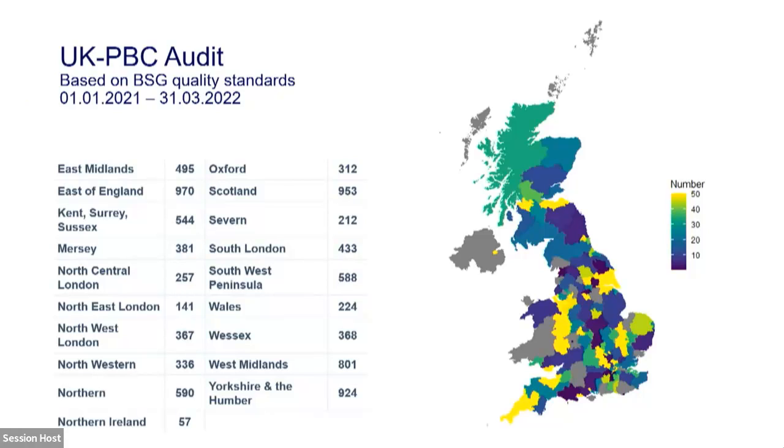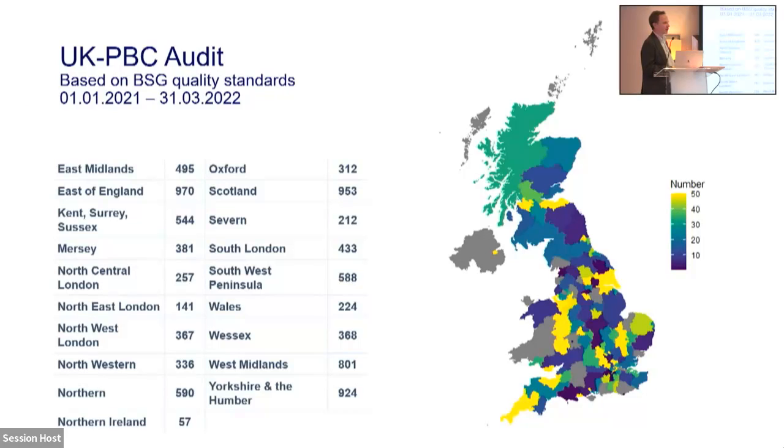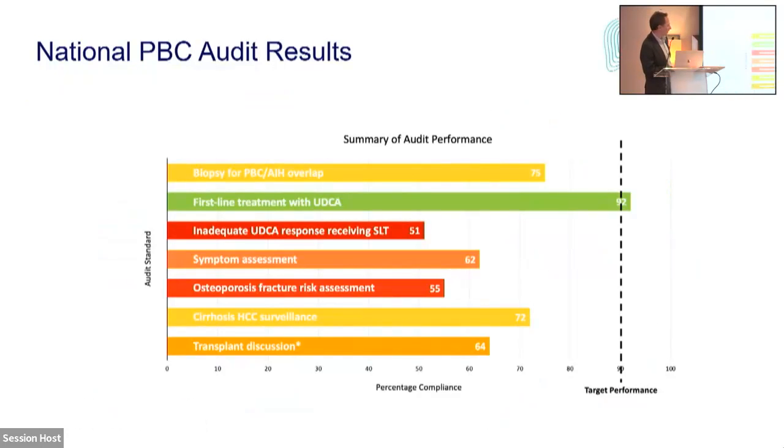Most centres throughout the country participated, and in fact, information was gathered about more than 8,500 people in the end who had PBC. So we had a very good idea about the standard of care being delivered across the country. You can see here a summary of the results. This is the audit standard, which was 90% for each of the quality standards that was being tested. You can see that actually more than 90% of people were receiving first-line treatment with ursodeoxycholic acid, so that's good.